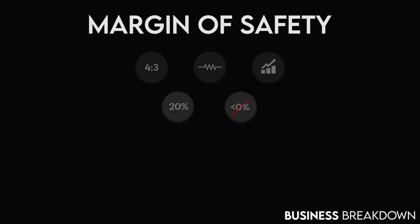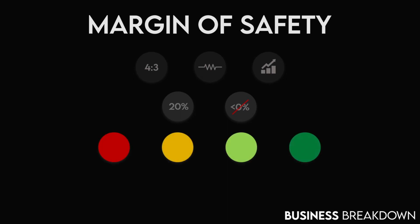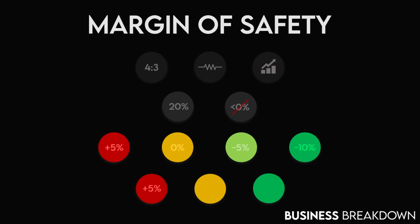To determine this final valuation, we'll be using a margin of safety. This margin of safety will be based on financial ratios, the financial health, and the growth of the company, and we'll be using a standard margin of safety of 20% that can never go below 0%. The margin of safety can either increase or decrease based on the ratios that we're going to look at in just a moment, and the severity that the margin of safety will increase or decrease by will be determined by using a scale. When we're using 4 columns in a scale, bright red will mean a 5% increase, orange will mean no change, light green will mean a 5% deduction, and bright green will mean a 10% deduction from the margin of safety. When we're using 3 colors, bright red will mean a 5% increase, orange will mean no change, and bright green will mean a 5% deduction.